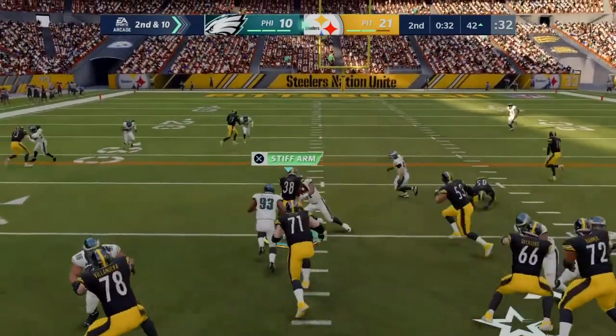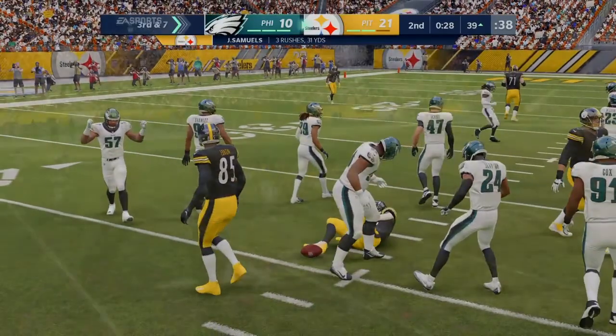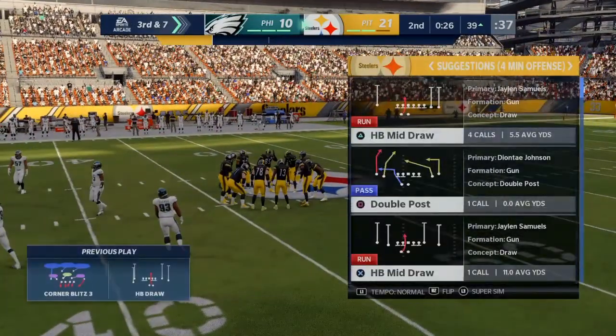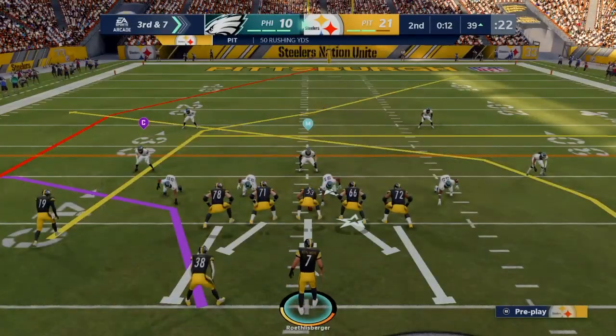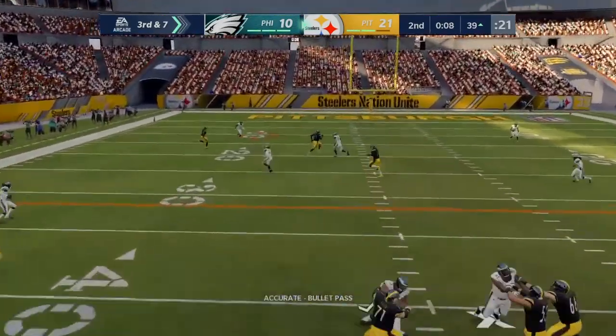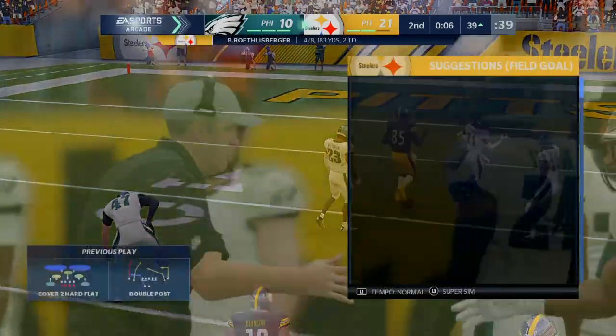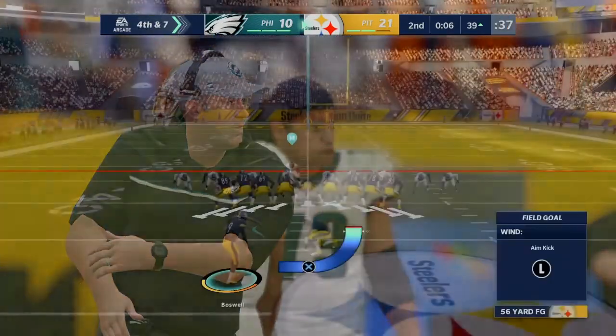They go draw play. This is Samuels, and he'll take it inside the 40 to the 39-yard line. He'll get only 3 there, so it leaves him with a 3rd and 7 ahead. On 3rd down, Roethlisberger, and that'll be incomplete with just 6 seconds left on the clock.